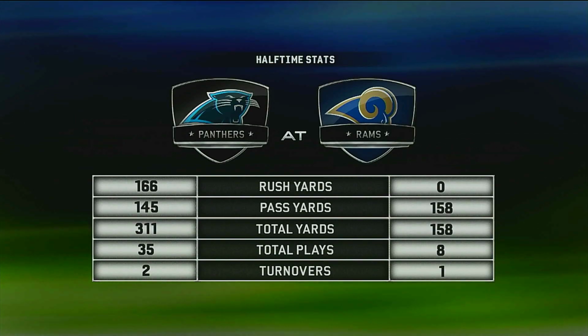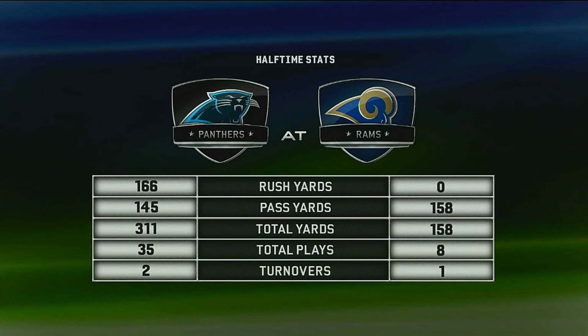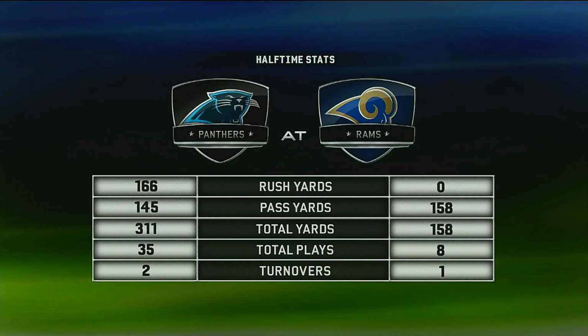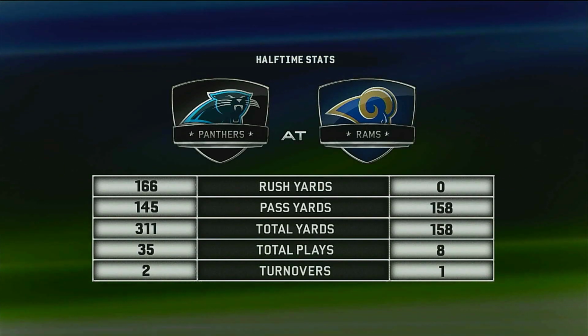Carolina racked up over 300 yards in the first half. Williams has rushed for over 150 yards. Carolina has the lead, 28-21. We'll get back to the game now. Enjoy the second half.